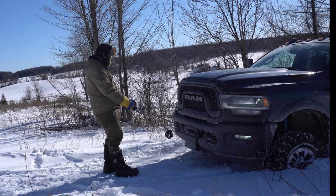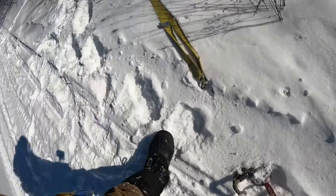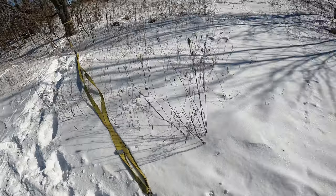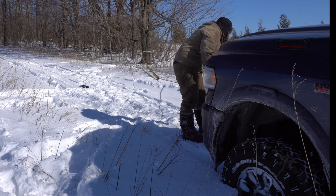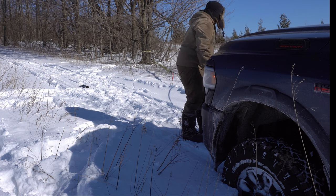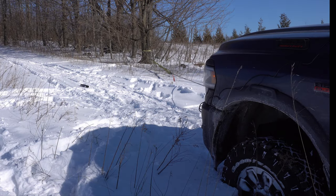Oh yes. Got some jerry rig stuff to this tree. I don't know how long this cable is. I should probably do more research on that, to be honest. But I kind of wasn't expecting to use the winch. I thought those chains would be all we needed, but obviously not. So we got the winch controller here. Oh God, what have I got myself into?